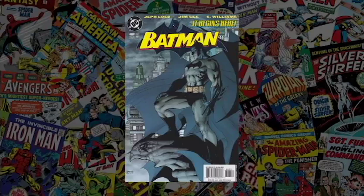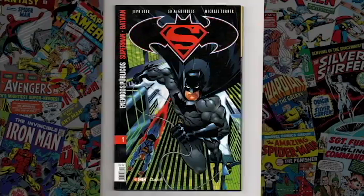So Patrick, what's your next one? Superman Batman #1. That's by Ed McGuinness and Dexter McGuinness. There are two different covers, but I like the one with Batman in the foreground. It came out in 2003.